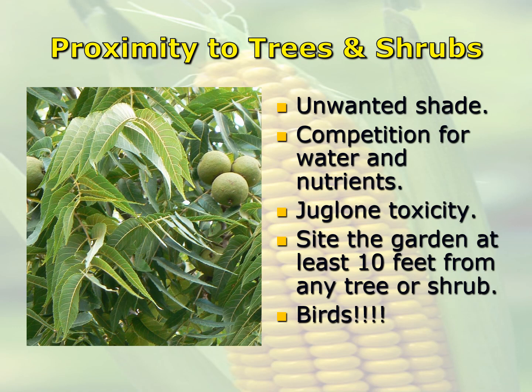You also want to site the garden at least 10 feet from any of these trees and shrubs, even just trees and shrubs in general. And I'm saying 10 feet from the drip line, not 10 feet from the trunk, because those tree roots will really creep in there if you're watering your corn and you're fertilizing that area.